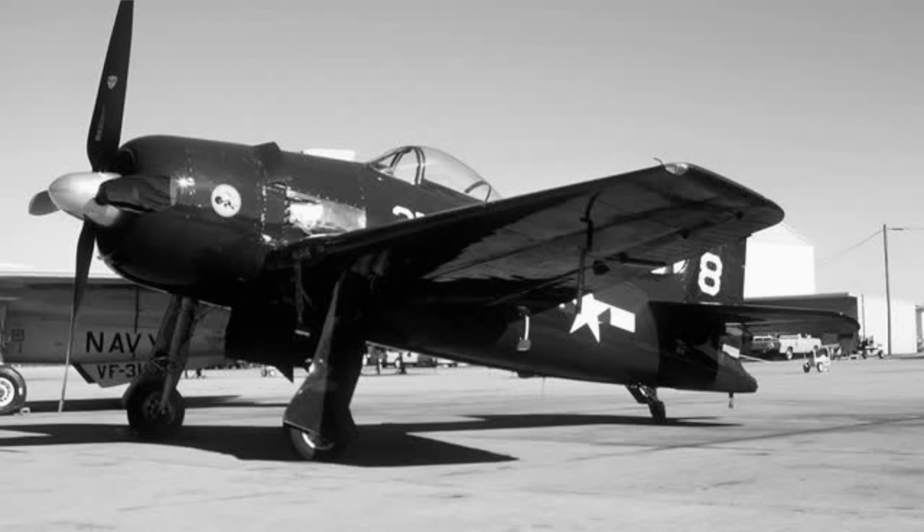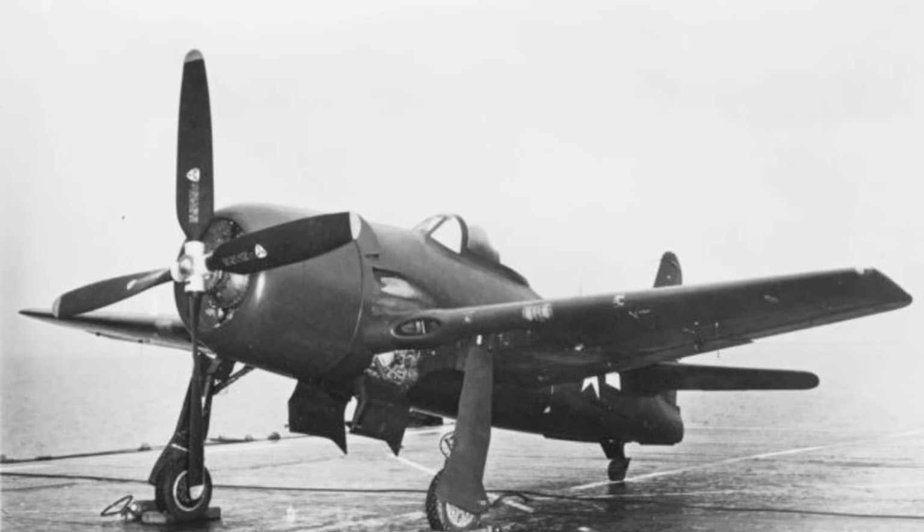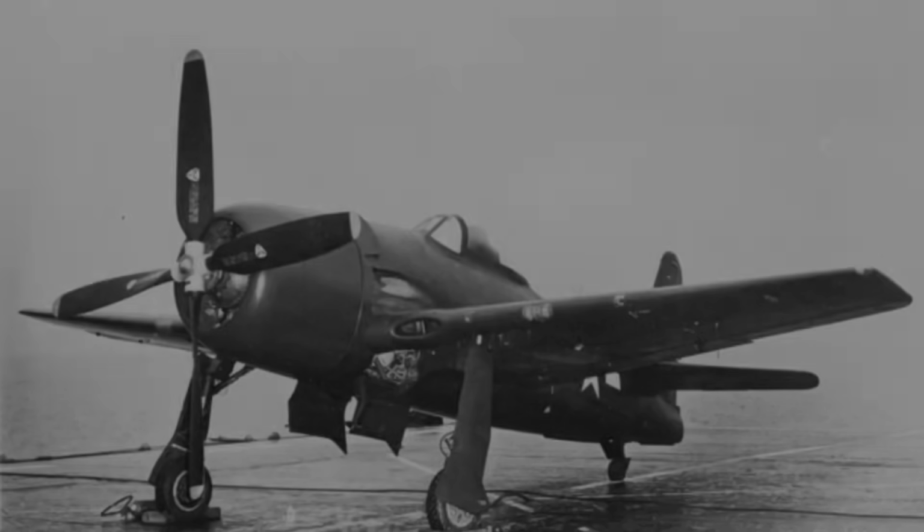That year, this Bearcat was bumped to a Naval Reserves Unit and then a Naval Air Reserve Training Unit in Alabama. Between 1953 and 1956, it bounced around in storage at various Navy bases until 1957, when it was struck from the U.S. Navy with 667 hours total time.